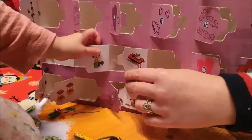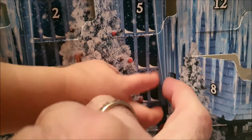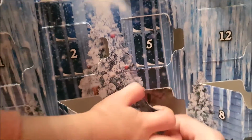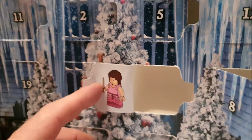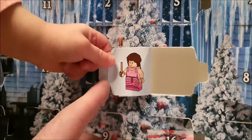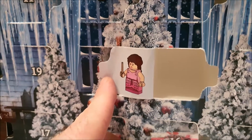So DJ, who was going second? Cool. I'm going to get into mine then. Oh, I can't get into it. Maybe Ouija can help me. You're helping. Woohoo! I got a minifigure. She's taking the whole calendar. It's Hermione. Yay. Okay, Ouija, it's your turn.